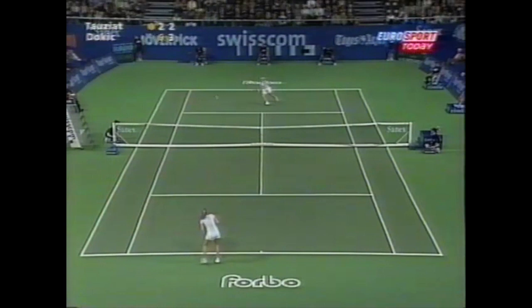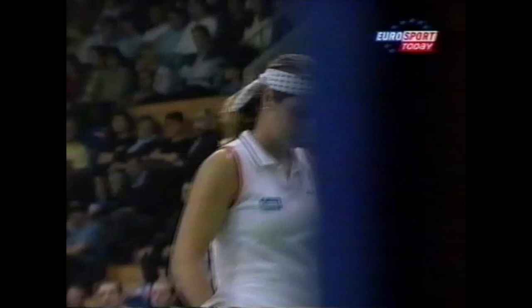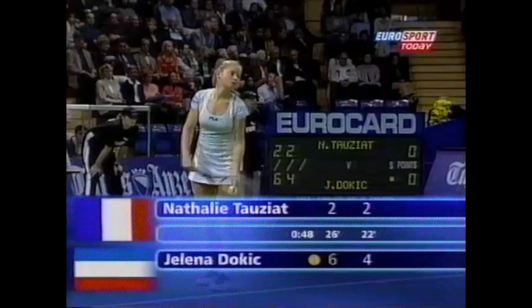Not two in a row. I think the problem for Tauziat out here is that she's having to hit so many difficult volleys. She's not getting comfortable, hasn't been allowed to get in a rhythm in that part of her game. And Dokic is relentless. Five service breaks in this set.